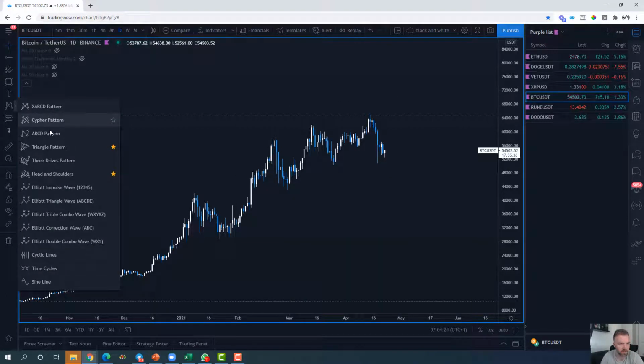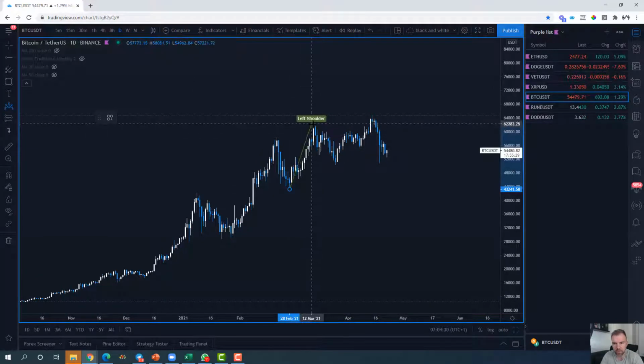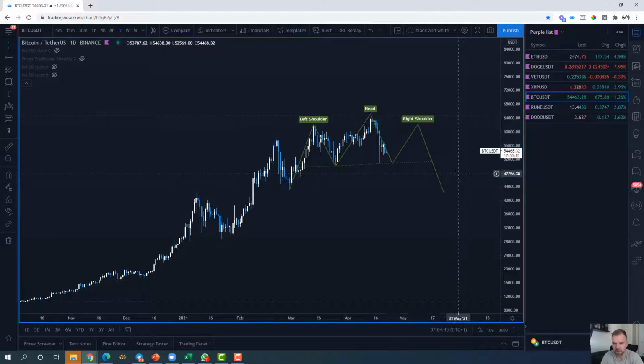I'll just pull this in so you can see it a little bit more clearly. So if we look at this impulsive move from here, forming the left shoulder, bringing down to the first part of the neckline, creating the head, maybe one more push lower into the previous low here, then looking for the right shoulder, and then obviously we'll be looking for that measured move.